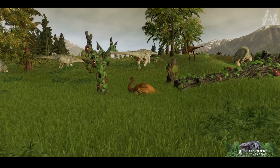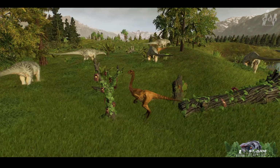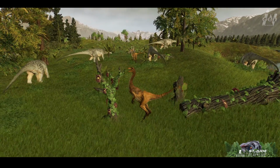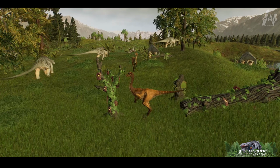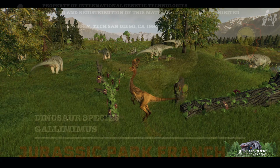What truly stands out about Gallimimus and its contemporaries is the diversity of life they coexisted with. From large herbivorous giants to speedy predatory carnivores, the Nemec ecosystem was a rich tapestry of ancient life, and Gallimimus was an integral part of it.